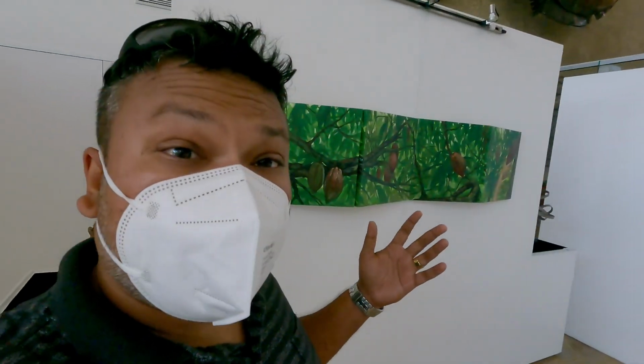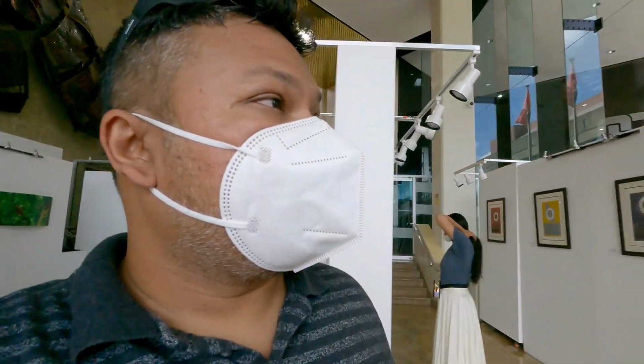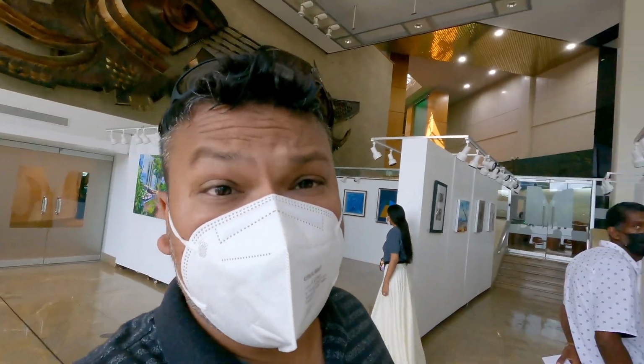So here at the Central Bank Museum, as you can see, it not only hosts our economic history and culture, it also hosts local art. So everything you see here was done locally. This is a nice way to start, because I've seen there's a sign called New Arts 2022. So this is open to the public from 9 a.m. to 3 p.m. during the week.